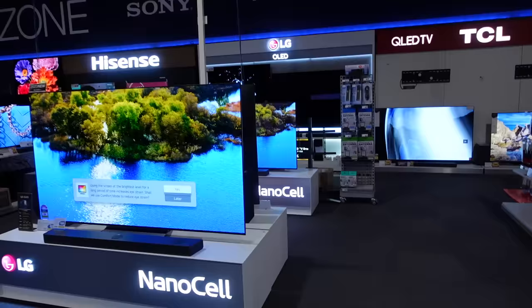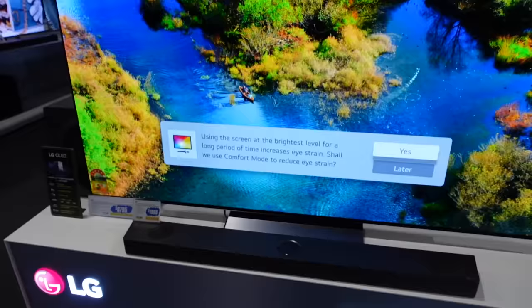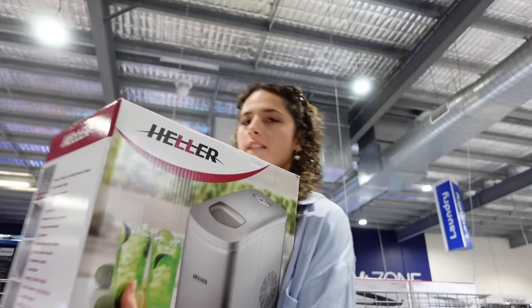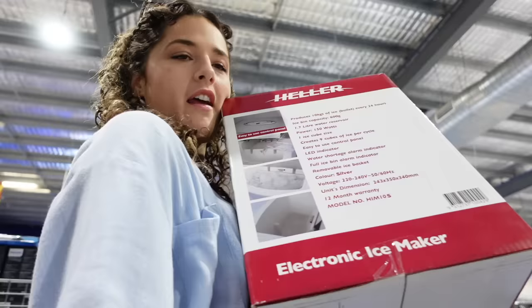That's a big one, isn't it? What's that, inch? 77. That's a 77 inch. Oh, wow. This is 65. We've got an ice maker and an iron because we still don't have an iron yet, but now we do.